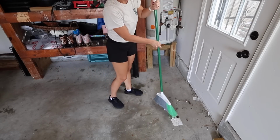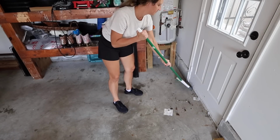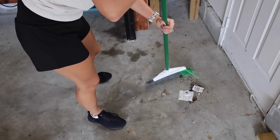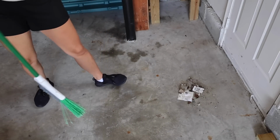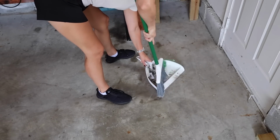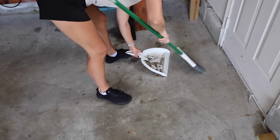How often is it that you guys go through your garage, organize it, or at least just get in here and sweep? I know I definitely need to start making a point to get in here and sweep more often because it was really disgusting. And I hadn't done it before because my garage was so cluttered. There was no way I could even sweep.